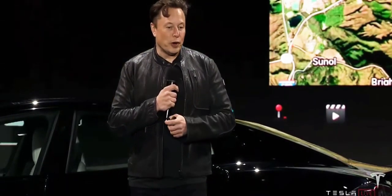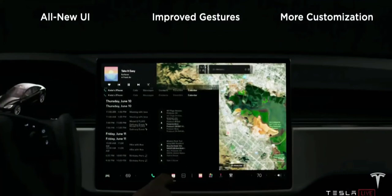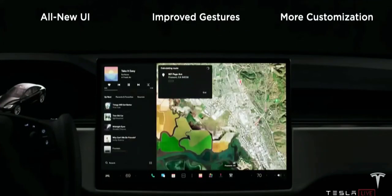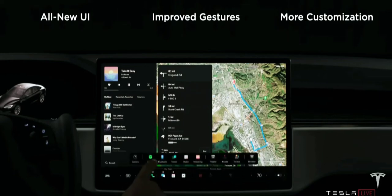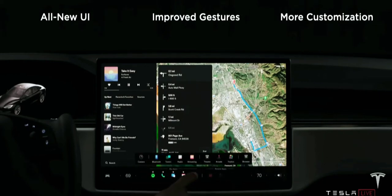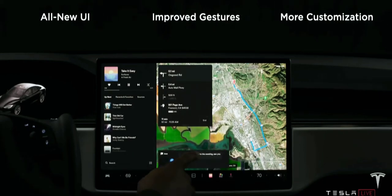And then we've got an all-new UI. Really want waypoints.